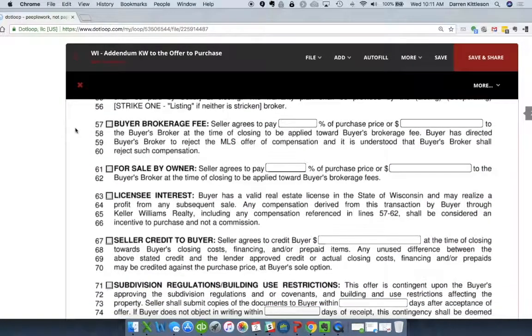Buyer brokerage fees. Now, this paragraph you don't need to use if it's an MLS listed property and it's showing an offer of compensation for a buyer's agent or a sub agent of some number that's acceptable to your client or to you. So I just want to tell you, sometimes people do this every time, and there's some inherent issues if you do that.